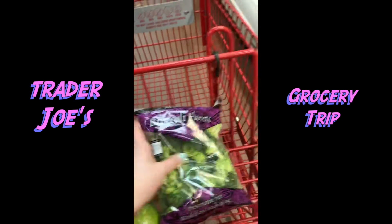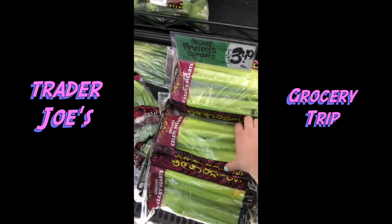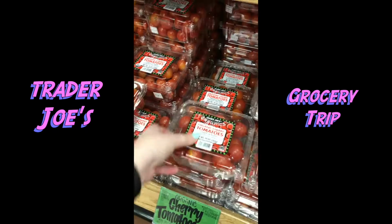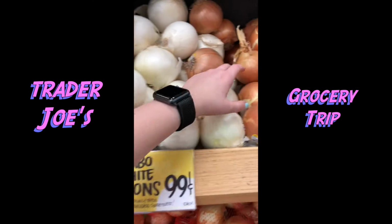But I went on Saturday evening instead of Sunday this time, which I went on Sunday and it was a really big mistake. Saturday was also surprisingly busy, so good for you, Trader Joe's. But I got a ton of fresh stuff, and they really were stocked up on everything. Sometimes at the regular grocery store, a lot of things are picked over, but not at Trader Joe's.